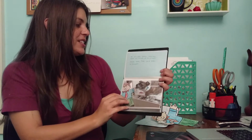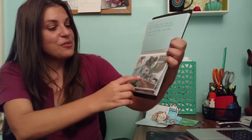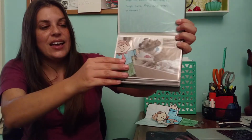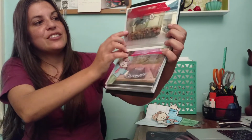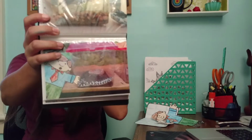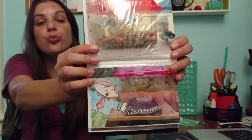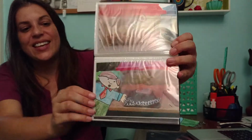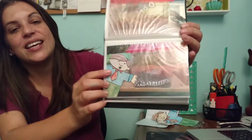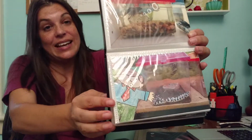At the pet store, Stanley met all kinds of animals. Dogs, cats, fish, and even a snake. This dog was crazy. He was totally pawing at Stanley and trying to get him. And then here's the fish. That one was really fun because I made Stanley's mouth like he's blowing bubbles, and then I made little bubbles coming out. And then a snake, and he's looking over at the snake, and he's a little scared of the snake.